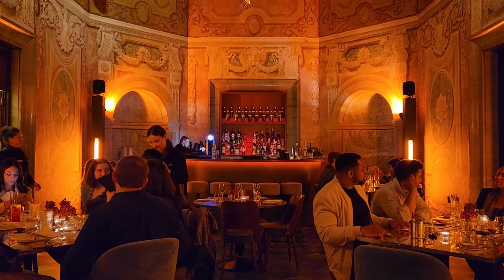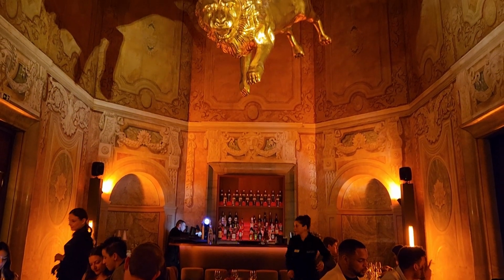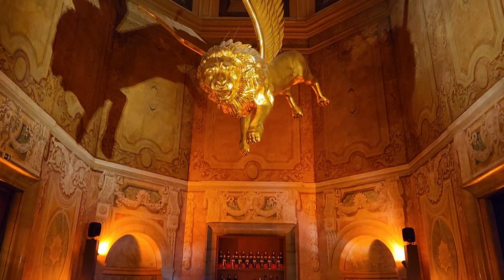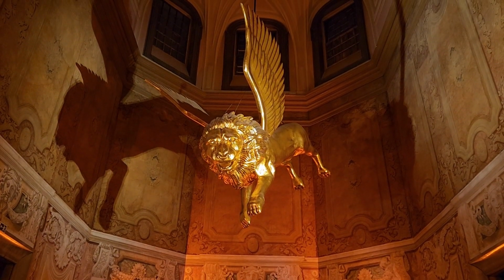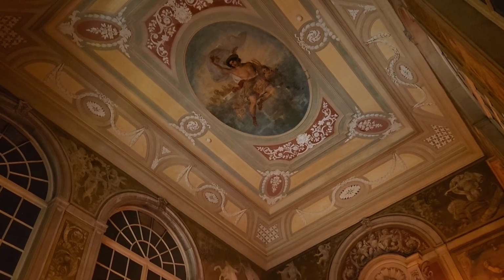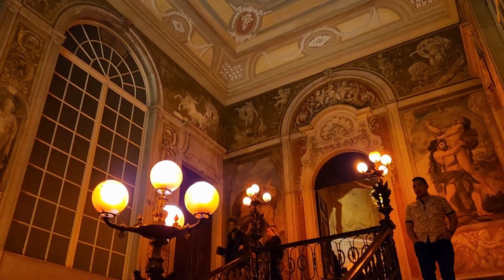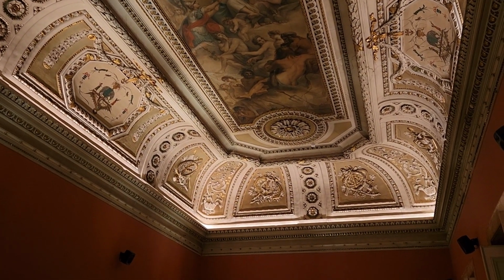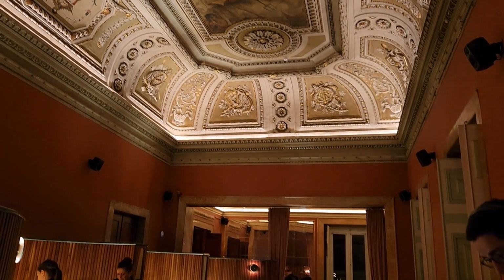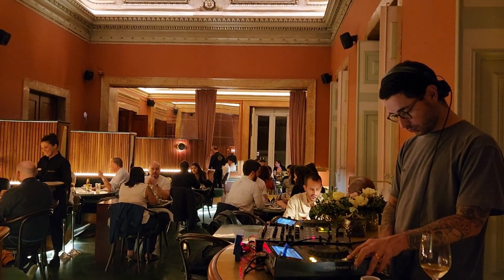Another place we really enjoyed for dinner was Baixa Chiado. It's located inside an 18th century palace, and on the main floor, there's this cool bar area. But for our meal, we're gonna walk up this grand staircase with our friends to the second floor, where we found this incredibly ornate ceiling in the restaurant's main dining room. And there was also a live DJ playing in here.